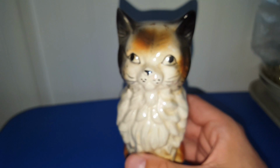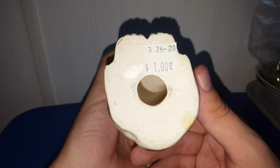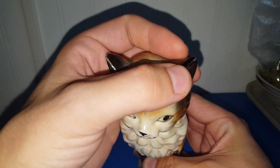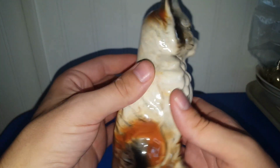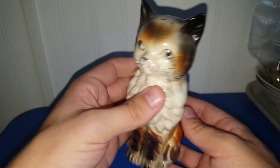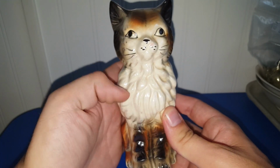Oh no, I didn't get this. This is the cat I was telling you all about. This didn't come from the same shop. This is from a different thrift store in town. But yeah, $1, no markings on it, but it's definitely older, probably Japan. Got a little bit of paint loss there, but that's not too much of a problem, I don't think. So I think somebody will really like that. He's very fluffy, even though he's not soft.